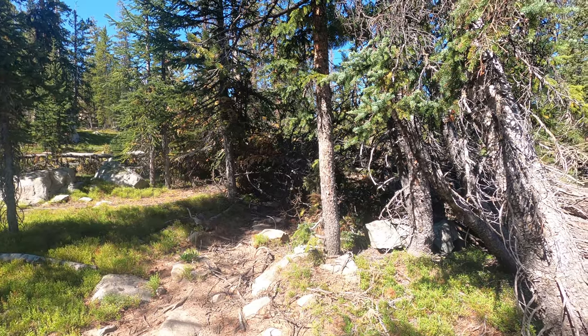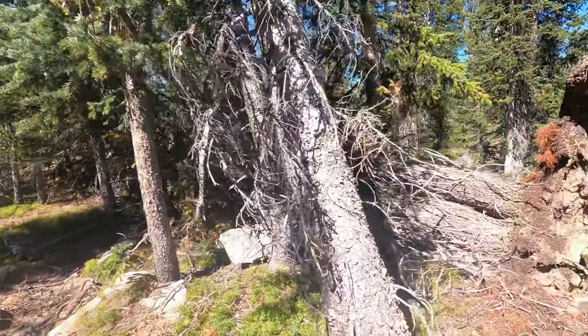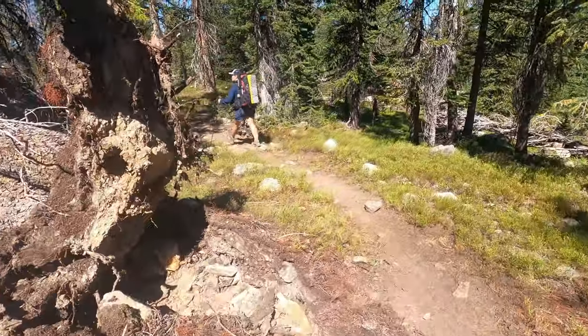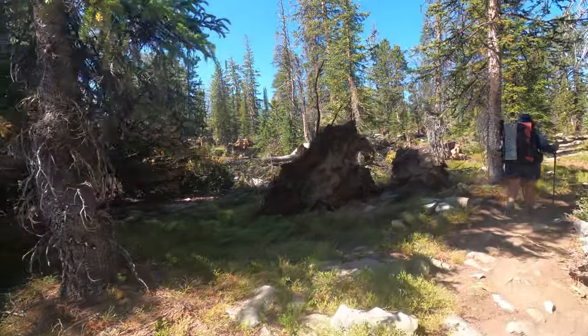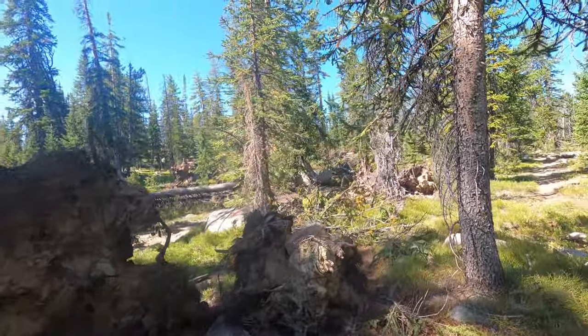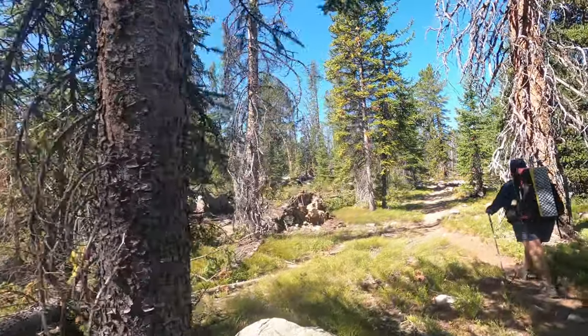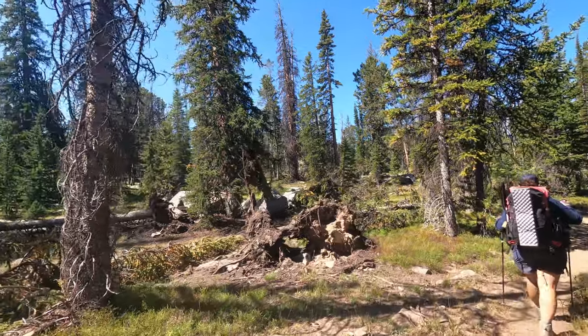As we're coming back here, you can see this tree here blew down on the trail. The trail goes around it now. But earlier, yesterday, talking to a couple people on the CDT, and I guess there's a lot of blowdowns on the CDT. So they're very happy to not have any coming out.